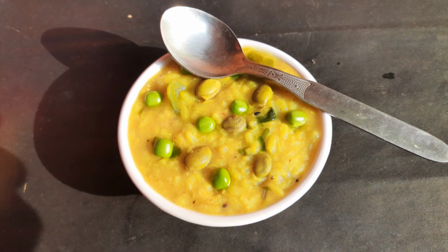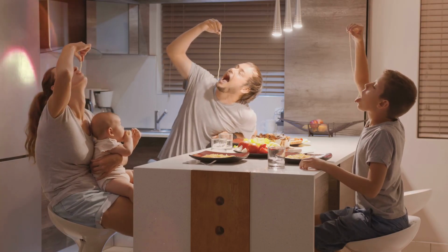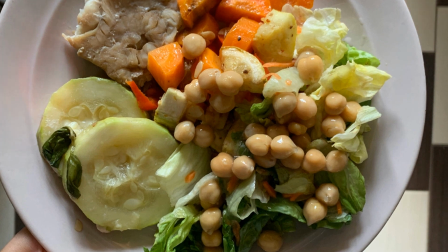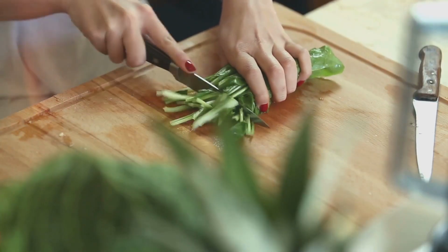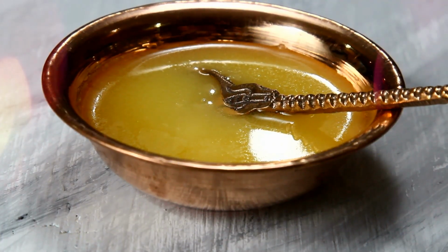Khichdi. It's a classic Indian comfort food that's perfect for babies, toddlers, and even adults. This one-pot wonder is packed with nutrients, easy to digest, and so versatile. In a pressure cooker, combine 2 tablespoons of rice, 1 tablespoon of moong dal, and your choice of chopped veggies. I love using carrots or spinach for this recipe. Add in a cup of water, a pinch of turmeric powder, and a teaspoon of ghee.